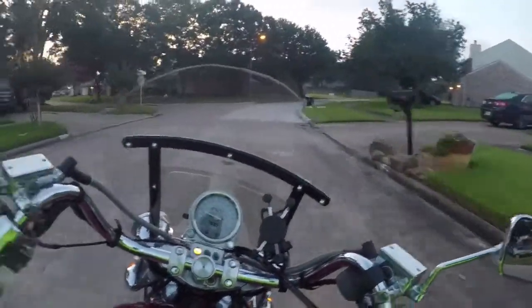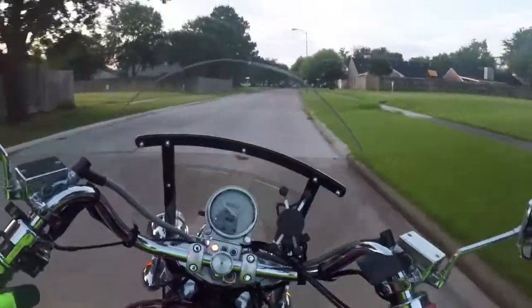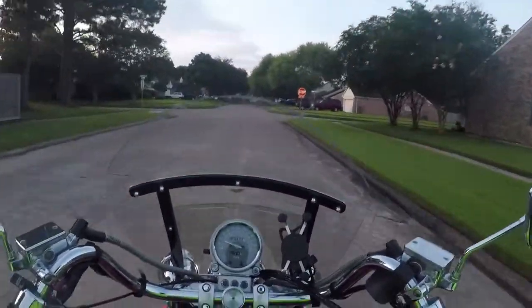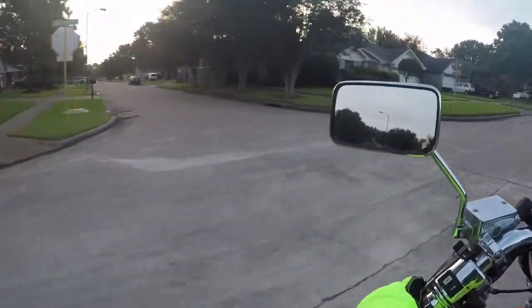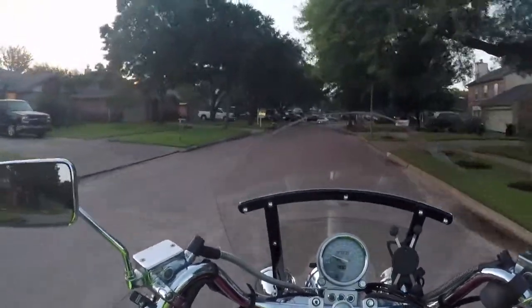It's Sunday morning, June 2nd, 2018. It's actually kind of nice out this morning. It's supposed to be hot today, but it's not too bad right now. So it's a short ride to work.